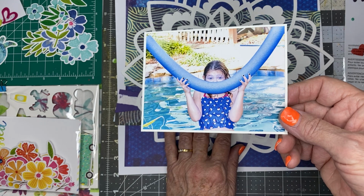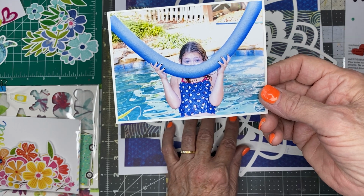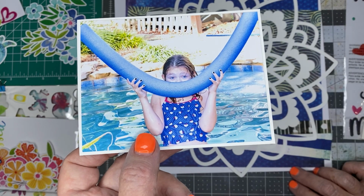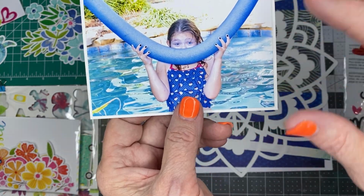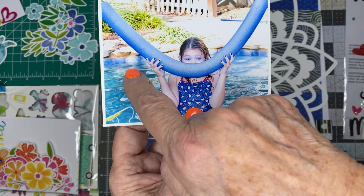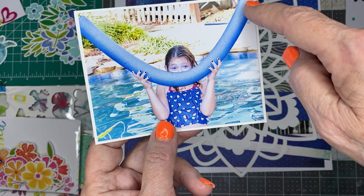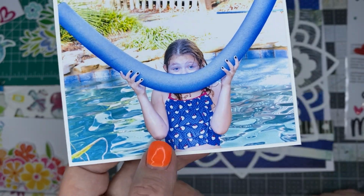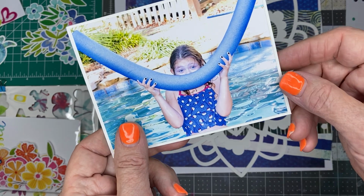been dying to scrap this page since I rediscovered it. I honestly don't remember seeing it before, but it's Katie acting silly using a pool noodle as a mustache. And what strikes me is, and this is a completely unfiltered photo, there's the blue tile lining around the pool, the blue water of the pool, the blue suit, the blue noodle, but what really stands out are her little blue eyes.